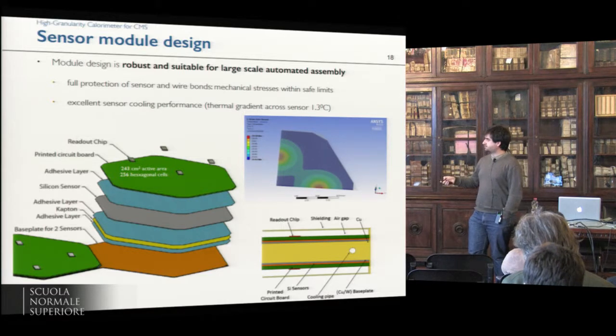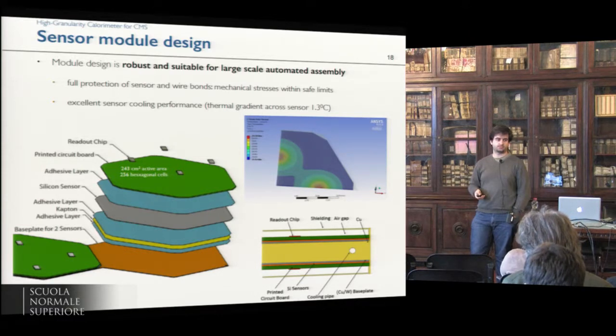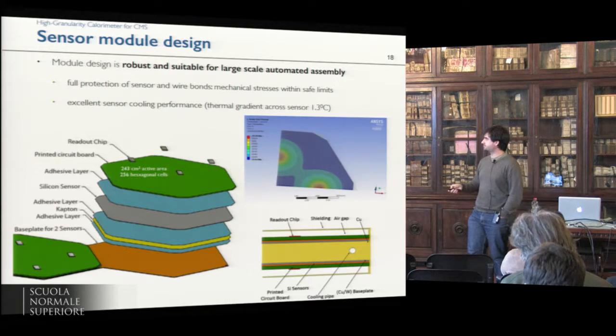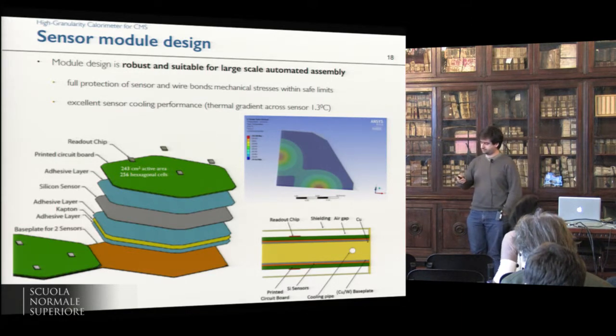The modules look like this. These are hexagonal cells, which have the 256 channels, which are also hexagonal and are placed here. This design is made robust and with a very good performance for cooling. This is a temperature map. The variation expected across the module is of the order of 1.3 degrees Celsius. And here is how these modules are assembled into the copper. One on the top, one on the back, and the cooling is run through the copper.